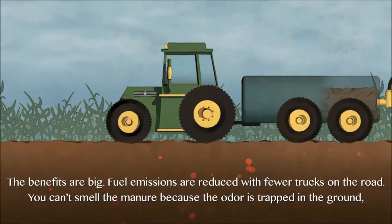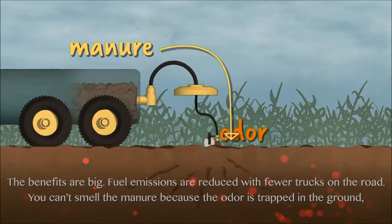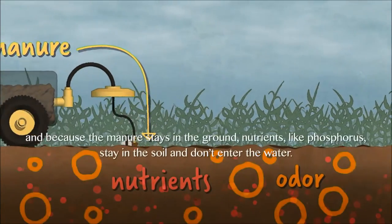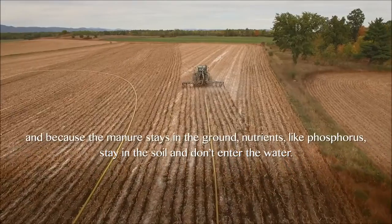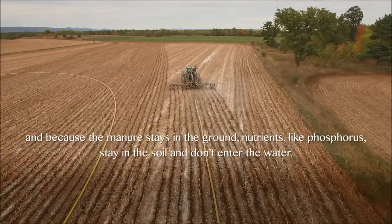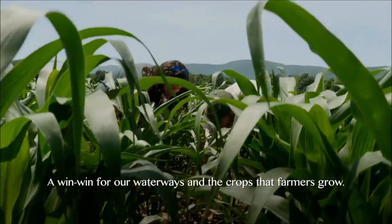Fuel emissions are reduced with fewer trucks on the road. You can't smell the manure because the odor is trapped in the ground. And because the manure stays in the ground, nutrients like phosphorus stay in the soil and don't enter the water. A win-win for our waterways and the crops that farmers grow.